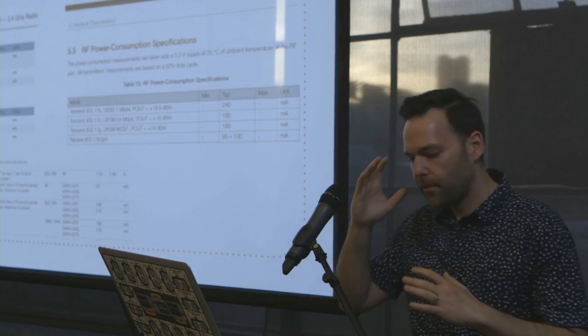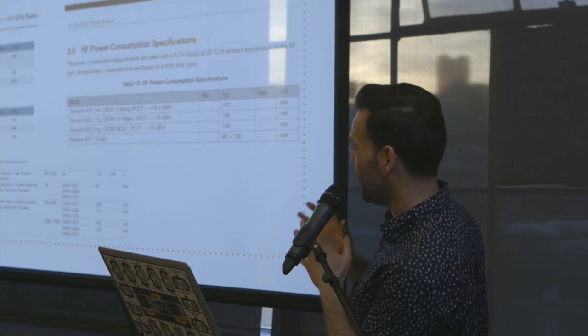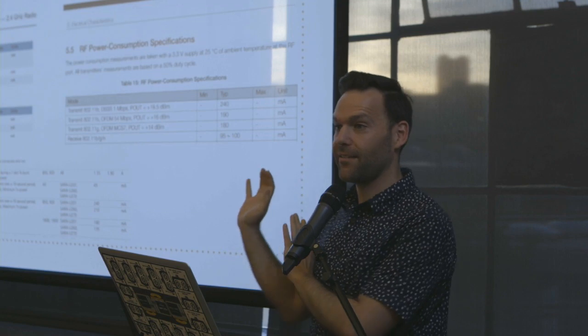Cool, so we went through range, and now we're talking about current consumption. I'm just trying to check, how small is that in the back?